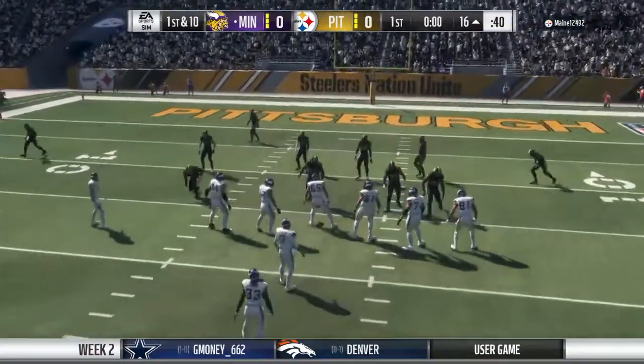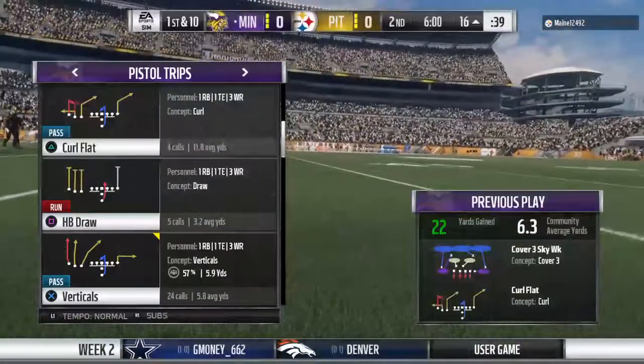Slot man moves right. Back now with Charles Davis. I'm Brandon Gaudin. Second quarter begins with the Vikings holding the football. And they're on the move here. They've got it 1st and 10.